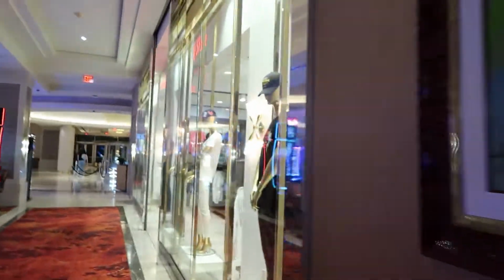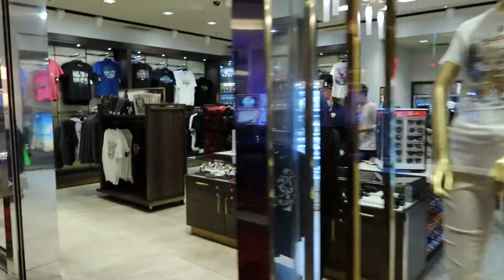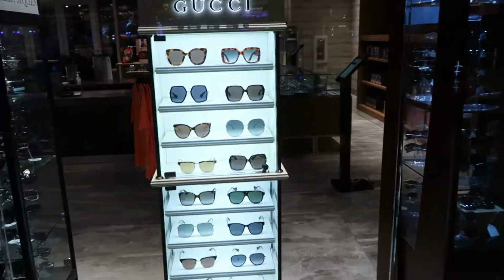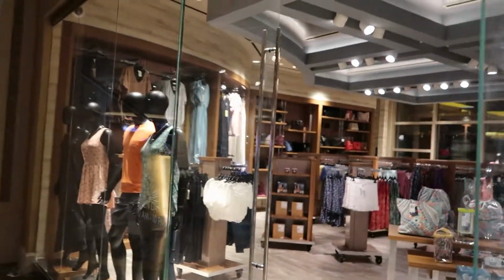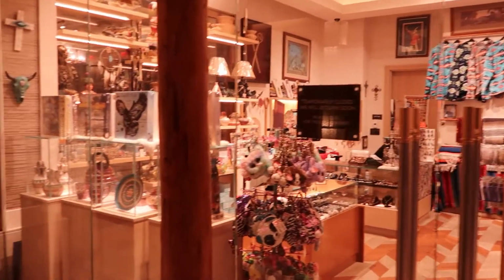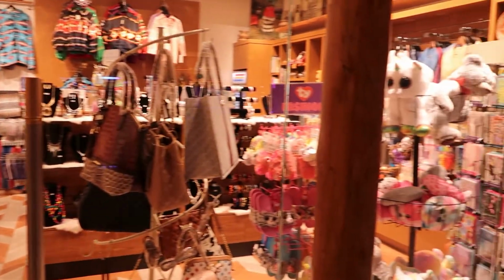All right, first store up, we got the Rock Shop. Then we have the Wild Card store. This is if you hit big in the casino, you can come get you some Gucci shades, maybe some Maui gems, some resort apparel. And then we have Rainmaker. This is all the stuff that's inspired and made by the Seminole tribe in the area. It is currently closed at the moment.